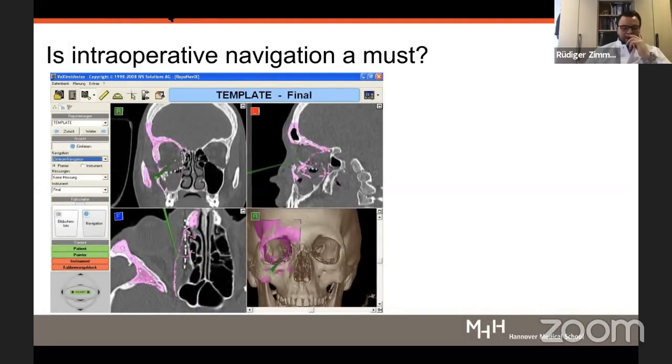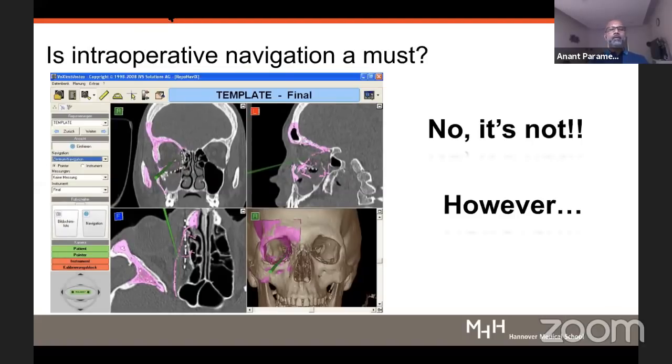Was this okay for understanding? Rudy, that was good actually for understanding. Only thing is, you might want to add that the green pointer that is visible there is part of your navigation unit, because that is something which most people are not aware of. Please explain that also, and how it can be manipulated intraoperatively.